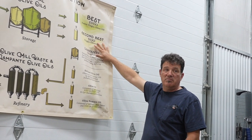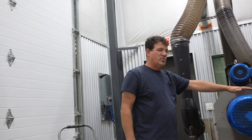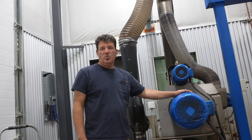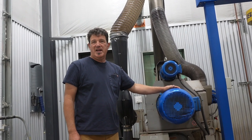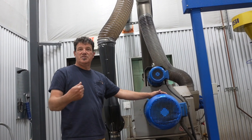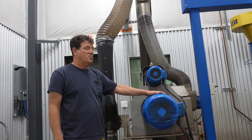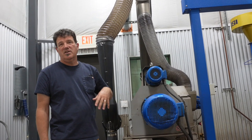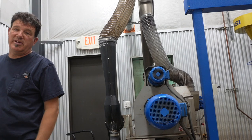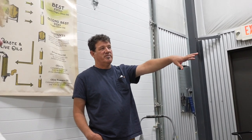Okay. Don't see this in the U.S. very much anymore. They come into this machine. This is our crusher. This motor spins a four-headed flywheel with carbide hammers on it. Oh, okay. It crushes the olives through a screen and turns the whole olive into a paste. So what we've done here is we've opened up all the flavor. We've crushed that olive. The paste is about the texture of oatmeal. It gets pumped through and into one of our malaxers where we will stir that paste.